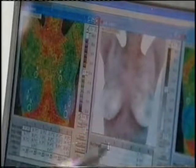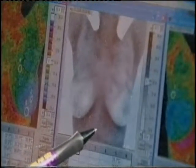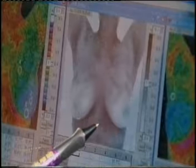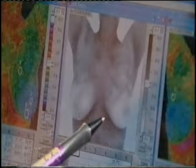The other thing I should point out, if you look at this scan just adjacent to it, this is also a thermogram or a thermal scan, but it's on a different palette. It's on a grey palette. This enables us to see blood vessel patterns much more easily. And we don't just look for heat differences, we look for abnormal blood vessel patterns. And it's important to do the two.